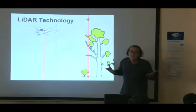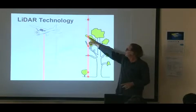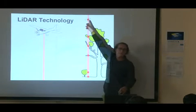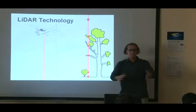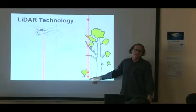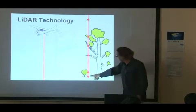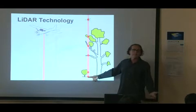returns have less energy. How much energy they really have depends. If this is a white tree full of white flowers, and this is a black bird, then this can be a stronger return than this one. If the ground here is painted super bright with white, this can still be a strong return. So it really also depends on the reflectivity of the objects. But you're correct, this ground, if it's the same color as this ground, will have less intensity.